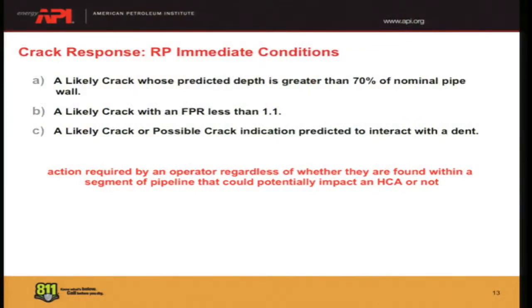Okay, so in both these cases, it's understood as we exist today in the industry, there's assumed to be a greater level of uncertainty in terms of how the inline inspection tools are seeing the cracking features, and that's why both those thresholds were set as being more conservative than corrosion. But again, it gives you clear direction in terms of, based on what the tool's calling, how you would respond to it in terms of a prioritization.